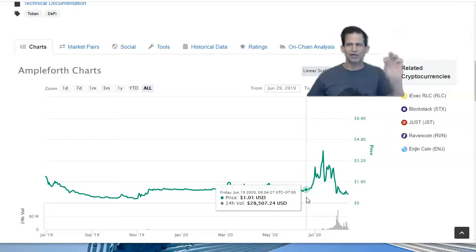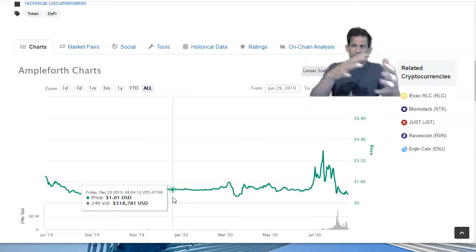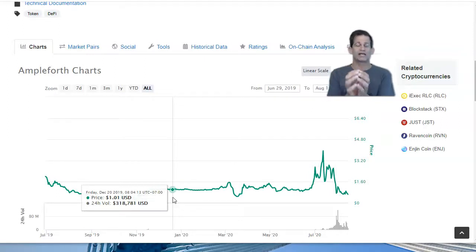Let me explain how you can get rich with Ampleforth. If the price is always $1, how do you get rich? Well, if the price goes over $1, they create more tokens, and that should bring the price down. If the price goes below $1, they remove tokens, and that should make the price go up. The reason this is sort of fair and interesting is when they remove tokens or add them, they add them to everybody evenly. So there's no dilution. If you own 1% of all Ampleforth, you will always own 1% of Ampleforth because the inflation or deflation is evenly taken from everybody, so you maintain your percentage of the market.